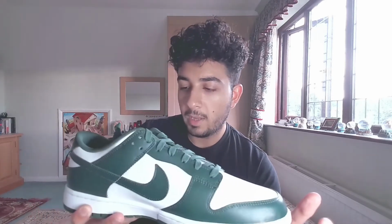In terms of any quality control issues, I'm not seeing any. I had one with the Dunk Low in the Michigan, the varsity yellow and the blue one, but this one seems to be a-okay. No stitching problems as far as the eye can see. Everything is stitched to perfection. Maybe there's a little bit of a thread coming out here, but nothing too major, nothing that's really that noticeable.